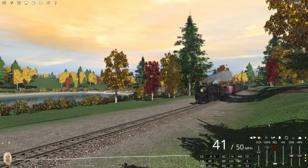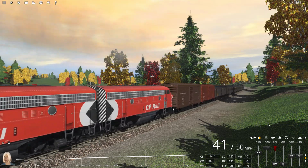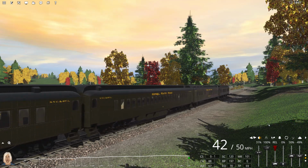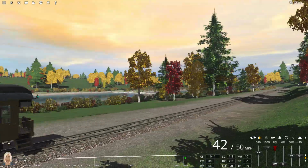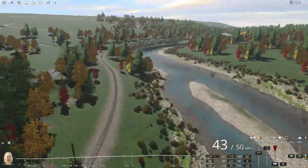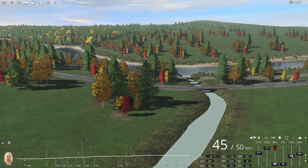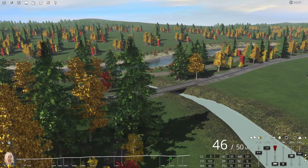So here we go. And to be completely honest, I don't think that looks too out of place to begin with. I think it looks perfectly fine. It's been a blast driving it. Honestly, for those of you who want to get into prototypical running but really don't have the know-how for it, this is a very great locomotive to start learning on.